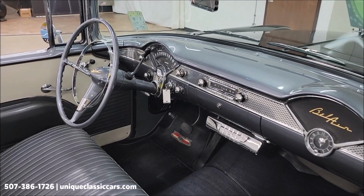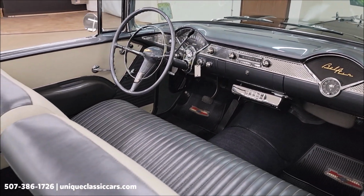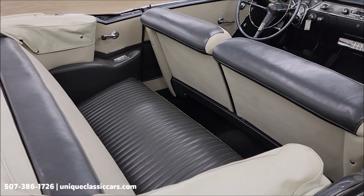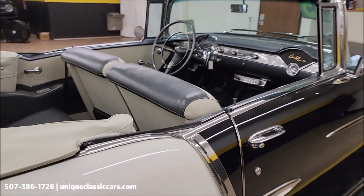Onyx black and India ivory exterior color, 608 paint code. Interior, as you can see, shadow gray and ivory. Should be 551 trim. We'll put the top up at the end so you can check that out. We're also going to start the car up so you can hear it run.